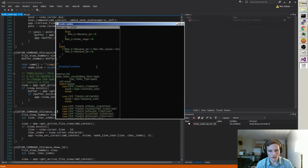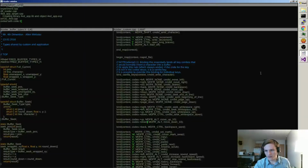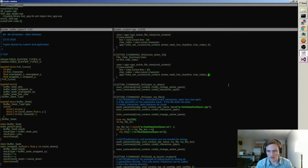No, it doesn't. What did it just do? Why did it ruin? What did it just do? That shouldn't have happened. Zero parentheses. Okay, so when I do set cursor with a zero, that doesn't look totally right. So let me actually step through that.